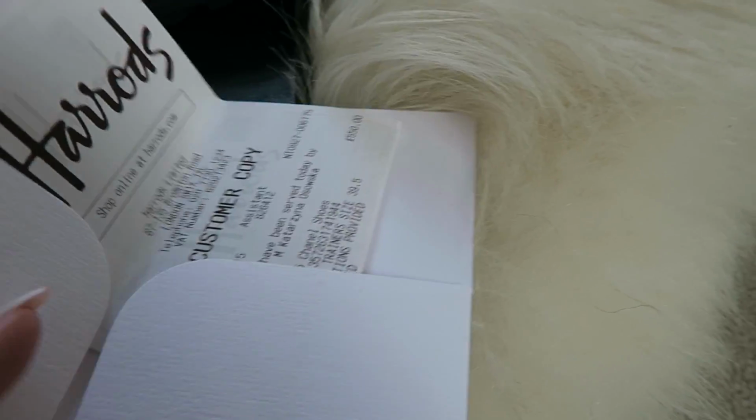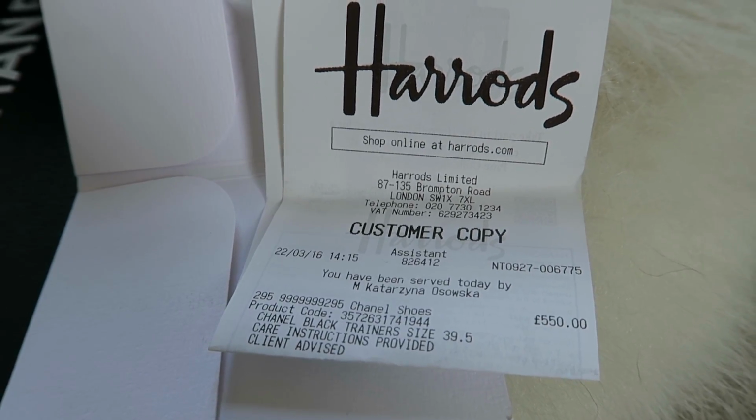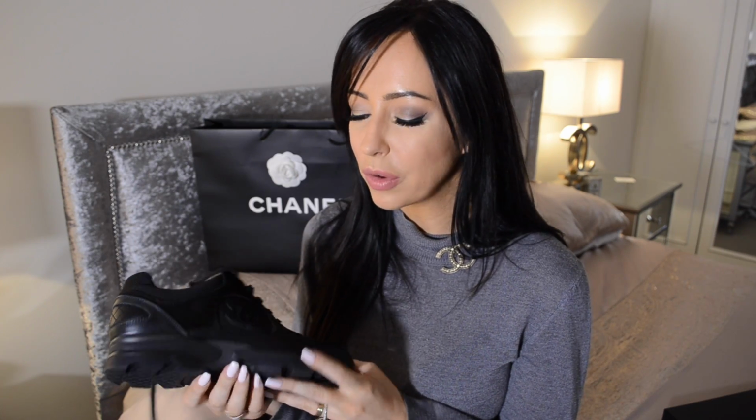The price: these have gone up in price since I last looked. My high top ones, which you would expect to pay a bit more for because there's a bit more material going on with them, were around £580 in December 2015. These, which are the regular ones, were £550 from Harrods. But when I looked at the low top versions last year, they were £480. So they've already gone up to £550, which is seriously annoying.